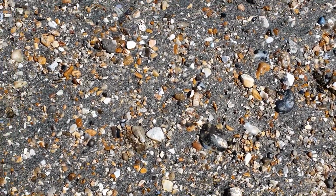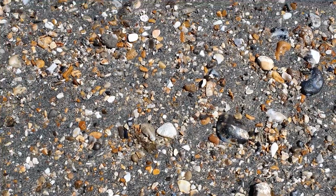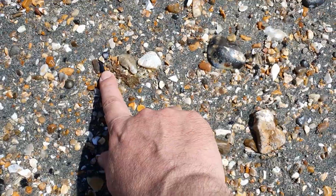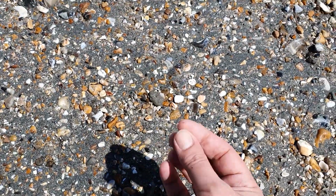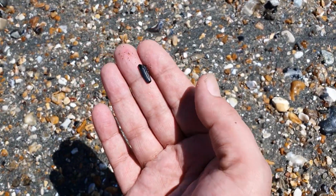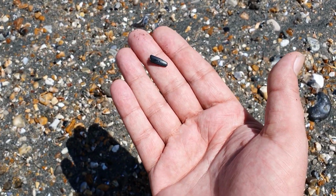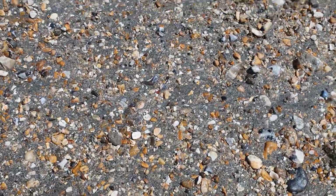Again, this one won't be coming home. This is just a blade, but it is just down there. Yes, again, this has seen loads of tides, so we'll leave that one for someone else.